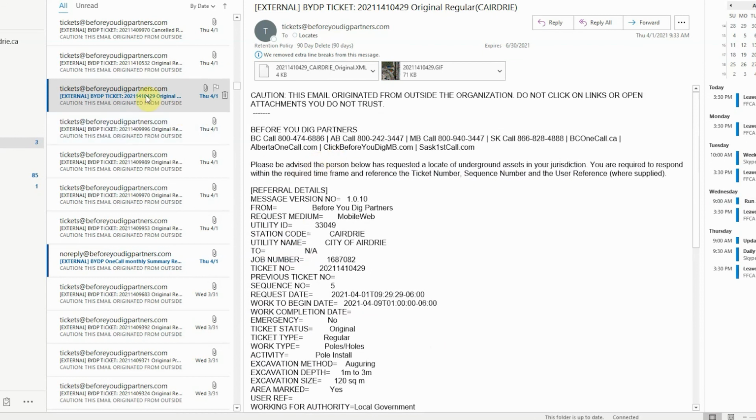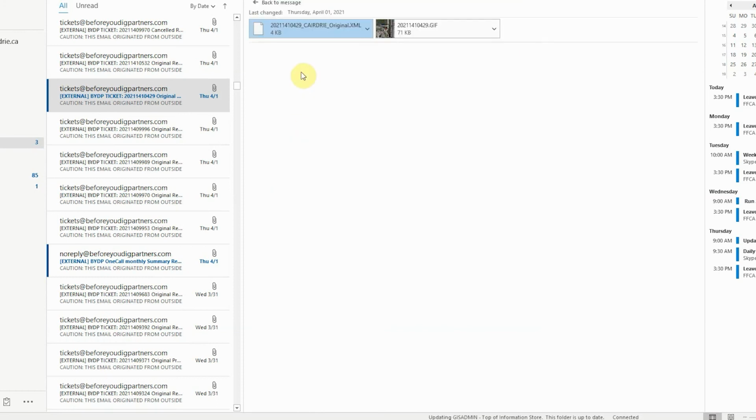Here I have marked this email as unread for demonstration purposes. And you can see these are the custom fields that were built in the template. We have an XML attachment and an image attachment. The XML attachment also has the same tags, same information in the email.